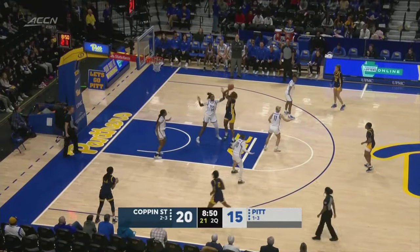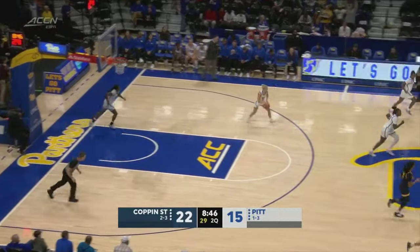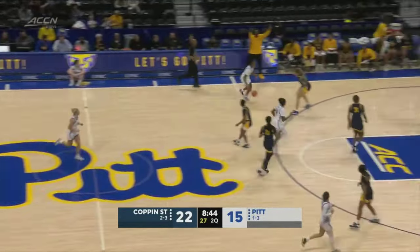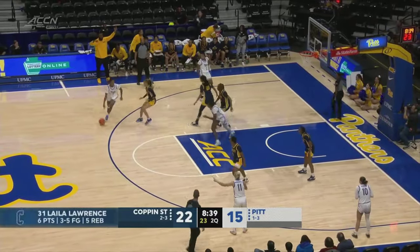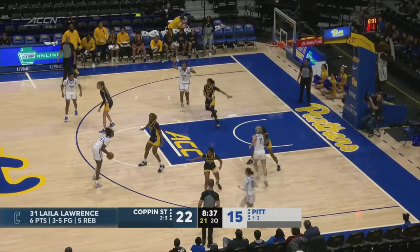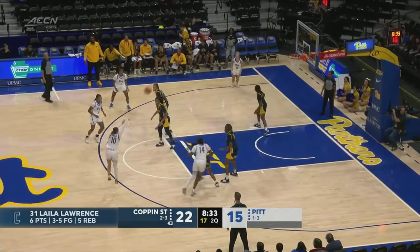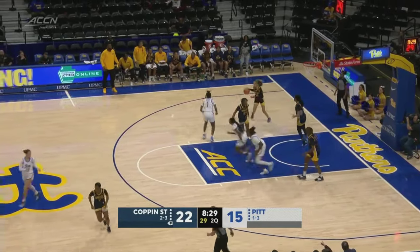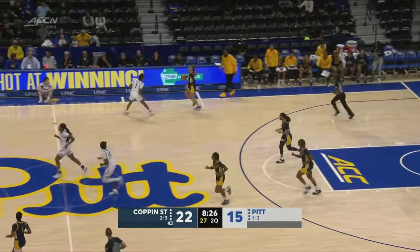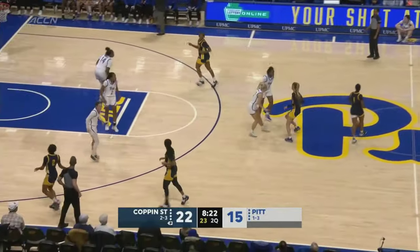Lawrence. Nice little half jumper there from inside the paint. She's got her 5th and 6th points of the afternoon. Tied for the leading score in the game now with Blackstone. 7-point lead now for Coppin State, their largest of the afternoon, as Perkins misses again from beyond the arc. Pitt's getting their opportunities. Last two possessions, they both had really good looks at three balls, but just couldn't finish.